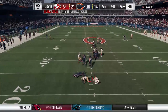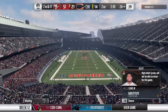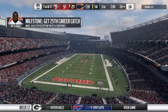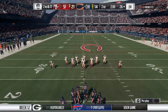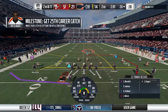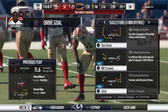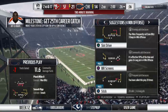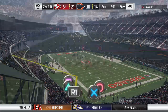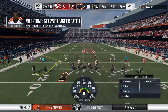And no escaping this time as he'll go down. They got him for a sack. Malcolm Smith in there to pick up his second sack now of the afternoon. So 2 minutes to go in a wild first half. We're back to Soldier Field following this short break.